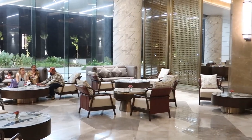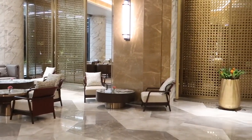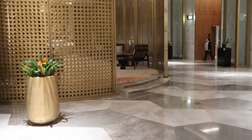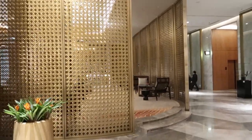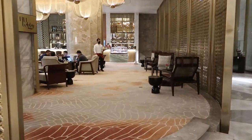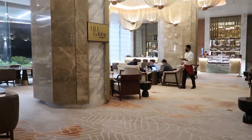So this is their lobby area. And we'll try to go there. And I like that everything is in sync with the Soleil pattern. So I think this is their Philly lobby.